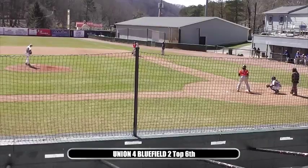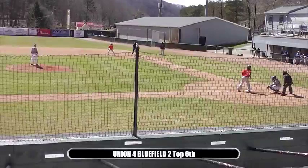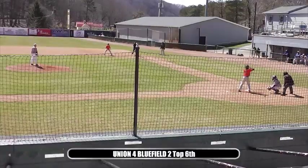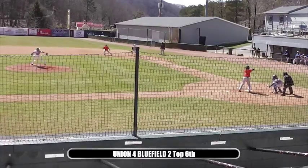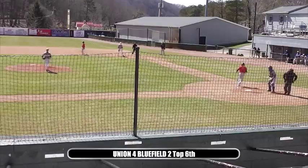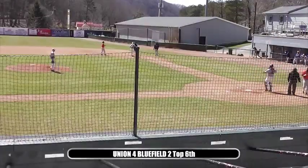Union led by a score of 4-0, but in the bottom of the 4th and the bottom of the 5th, the Rams have been able to add on a couple of runs. Left the bases loaded, though, in that last inning. 1-2 pitch. Chopper right behind Cardona. We'll do it again at 1 ball, 2 strikes.